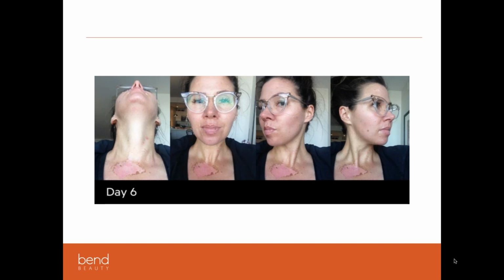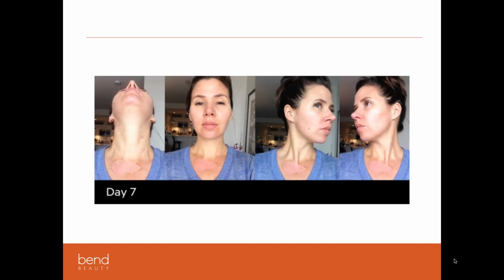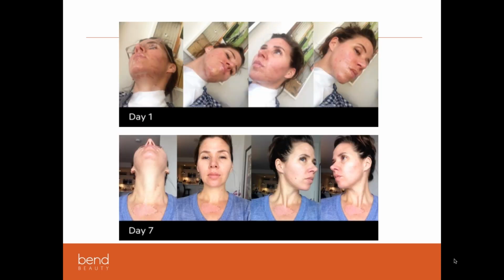So much so that her plastic surgeon was absolutely shocked. She was told that she would have to stay out of the sun for at least 6 to 9 months, and that she most likely would be scarring. I'm happy to report that she has not scarred. You cannot tell it happened at all, and her recovery time was really, really great.